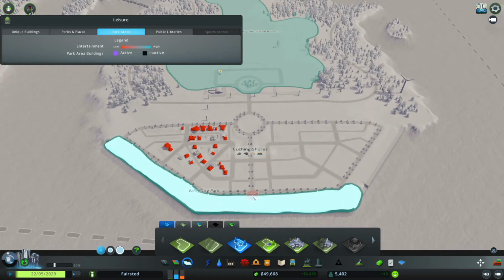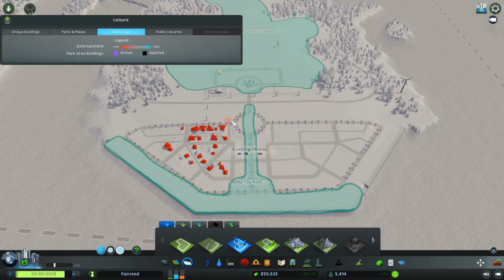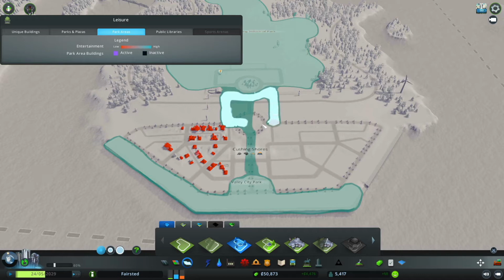Okay, let's grab that bit, and then we're gonna go up the middle. And then also we're gonna make sure we grab the start of those paths there, and all the way around.